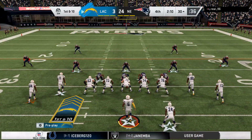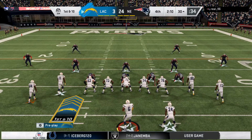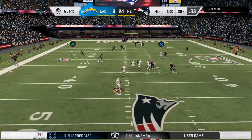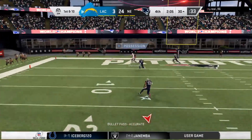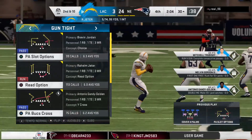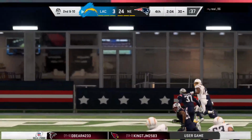A big gain that time for the Chargers. So 1st and 10 now from the 30. Looking to throw. Jeter. He's going to rifle one deep left side. And that will be incomplete. Would have been a big hitter if they had connected.